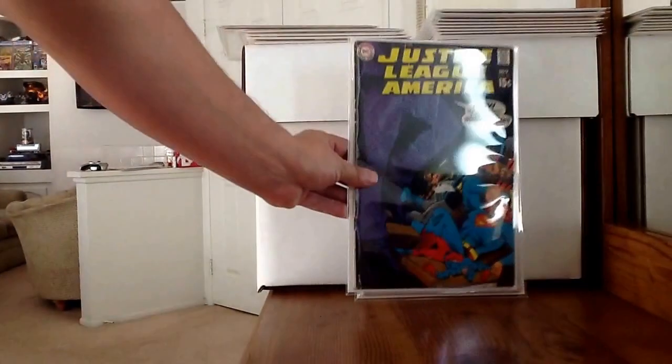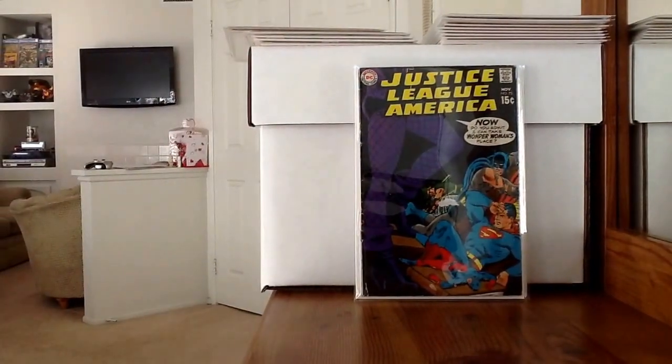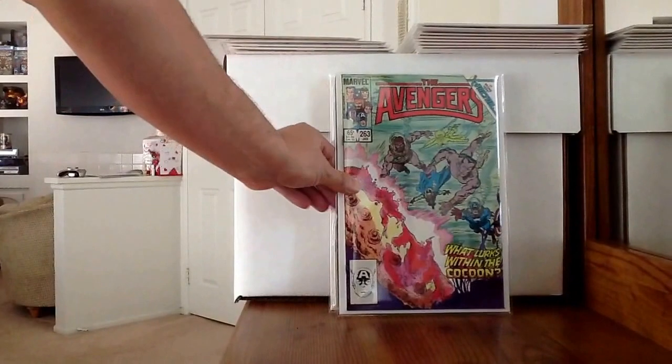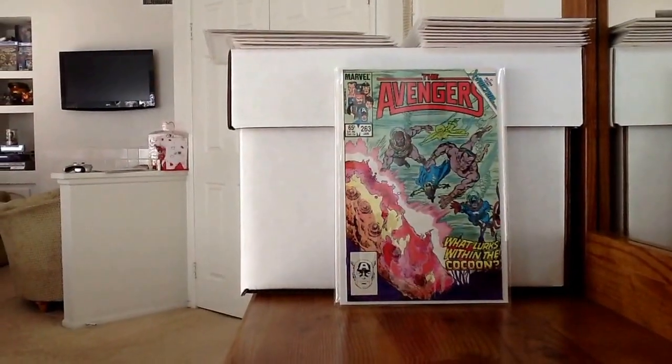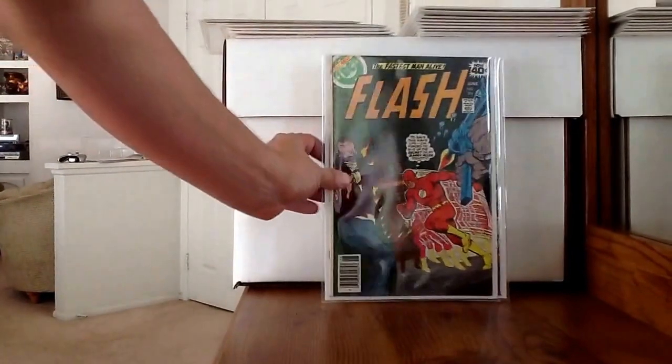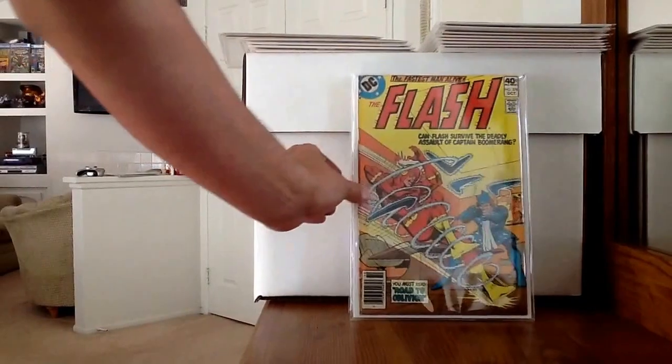There's Justice League 75 that he had. This one's a little beat up, but oh well. Avengers 263. I think this is the first appearance of X-Factor. I don't know. No big deal. And I like the Flash stuff, so here's Flash 274. Flash 278.